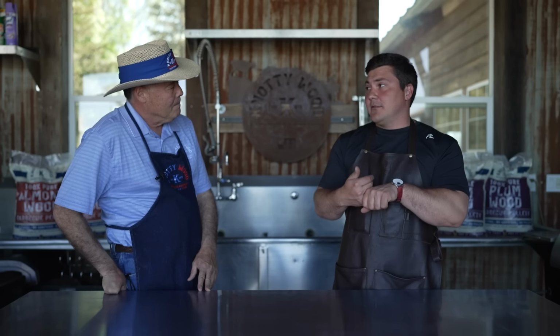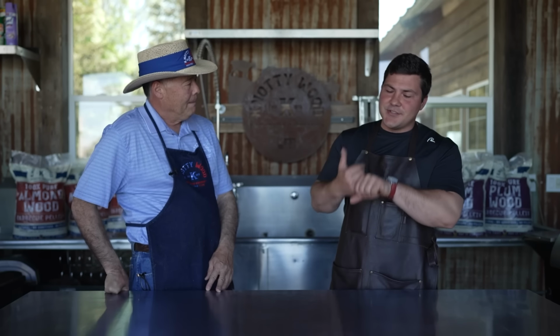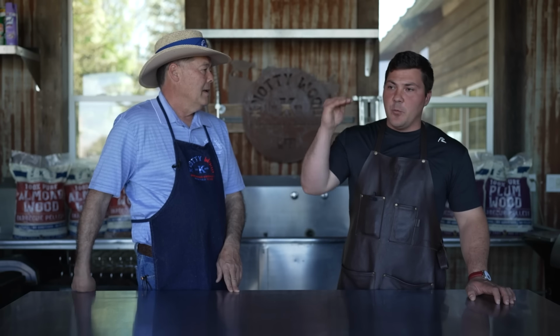So I think that the bark and the color we were able to get with the almond really blew me away. Now, PLUM is still my favorite pellet, and so unabashedly, it's just so good. The flavor you get is so good. But if I were cooking a brisket, you asked me today, you're cooking a brisket, you have to use a pellet smoker, what are you going to use?